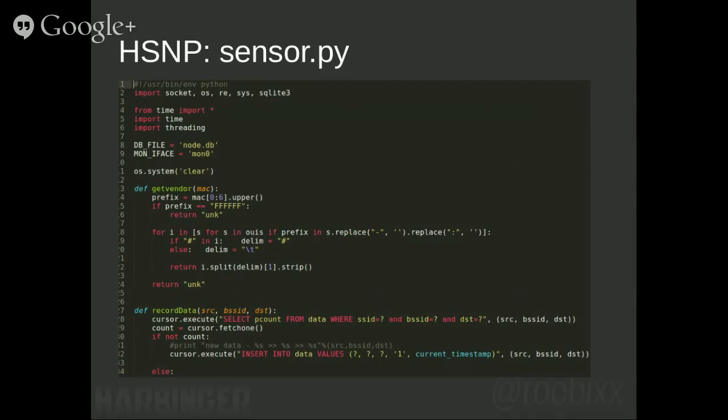This is just a snapshot of what the actual sensor code looks like. It is written in Python. This is native Python, no exorbitant libraries and extensions and things like that. The next iteration, like I said, will require a PCAP library simply for efficiency, and it just makes the parsing process a whole lot cleaner, in my opinion. So it's not much to look at.